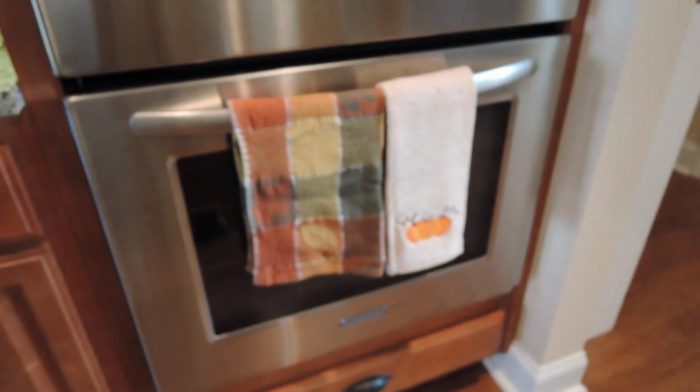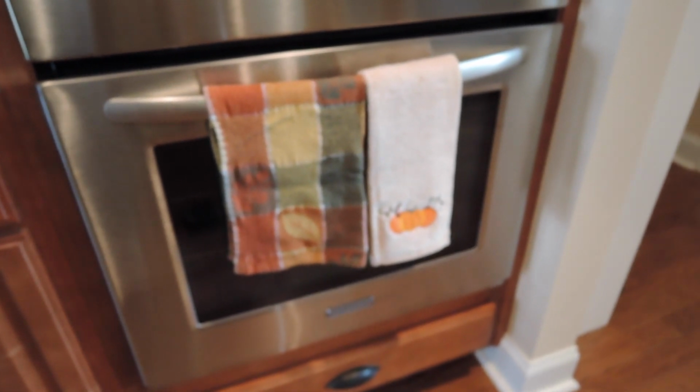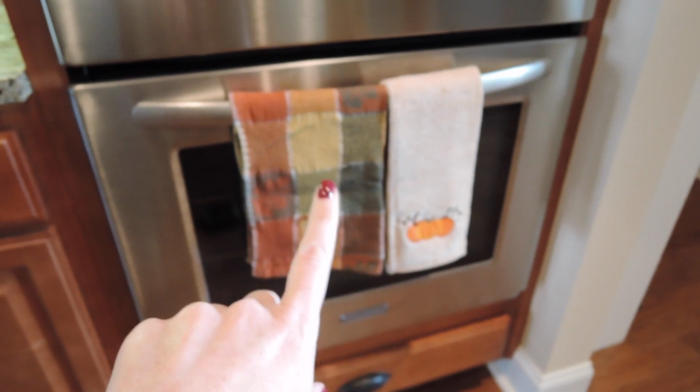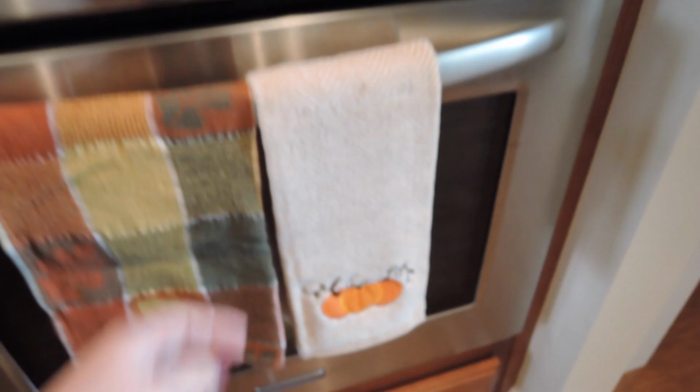So as far as the kitchen goes, I don't have a lot in here, but I do have these two cute little towels hanging here. This one I've had a long time, but this one's new from Kohl's. I don't know, you probably can't see the detail. There you go, it has a little chevron print in it.